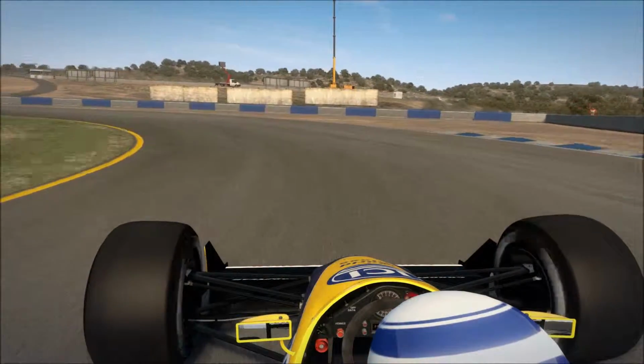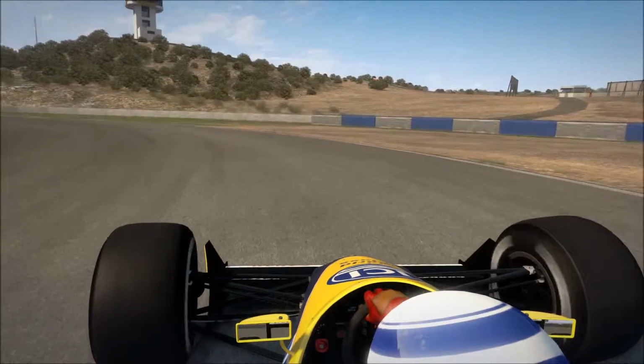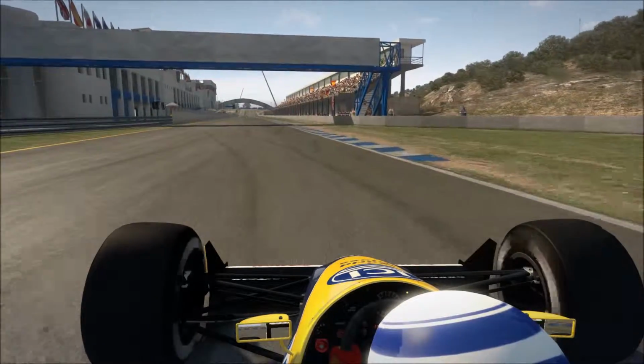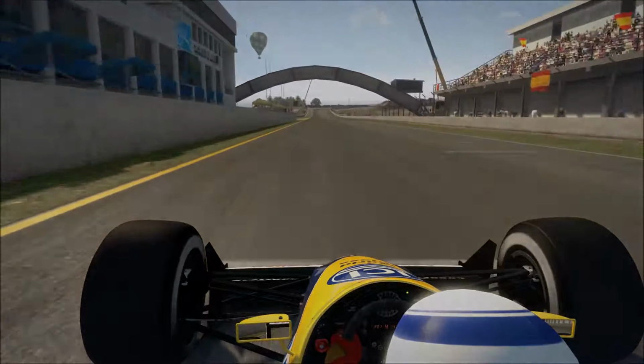Now you might remember the first example I did, this wasn't done very well. I went slightly wide. This is a much better example. As you can see, I'm straightening up there, and we're off again. And that completes our lap of Jerez.